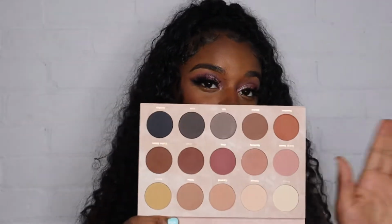The pans are really big and I feel like it'll just last forever. I absolutely love this palette. I even love the mirror in this palette. It's really nice and up close. It looks like a magnified mirror. I just feel like this is a perfect everyday palette.